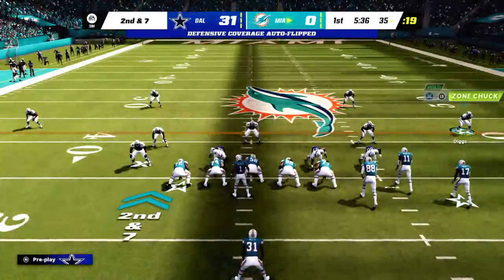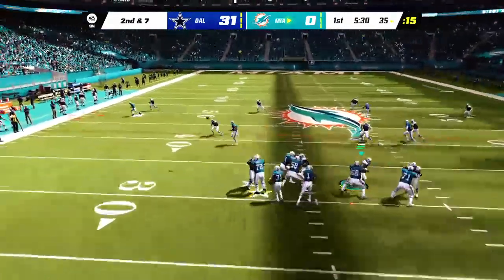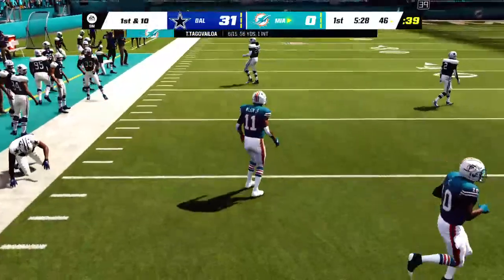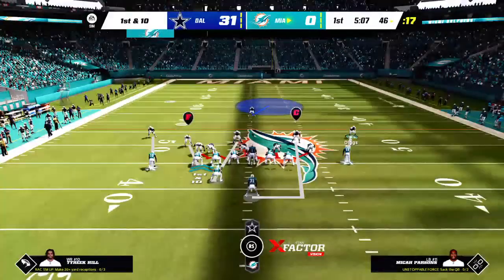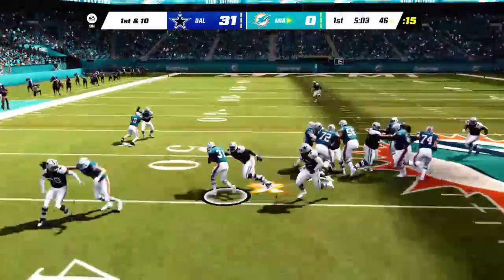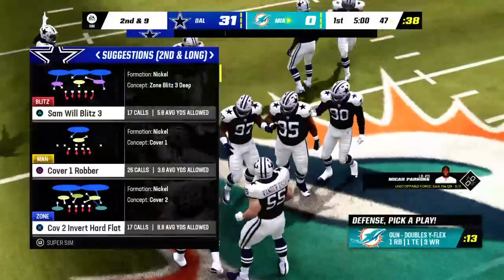2nd and 7. Tua sets up to pass it. Out route to Hill, complete. And he'll be out of bounds, but able to get it up past the 45. On 1st and 10, it's Mostert. And they'll get this just to the 47. 1-yard gain. No doubt about it.